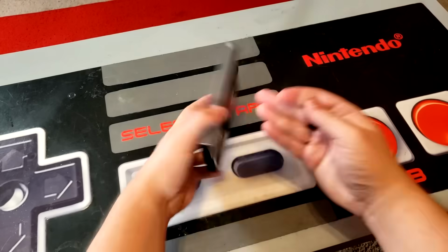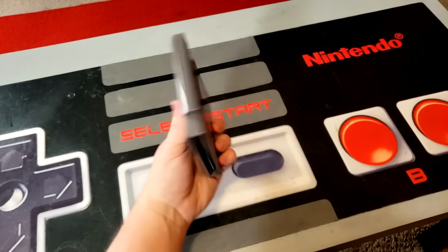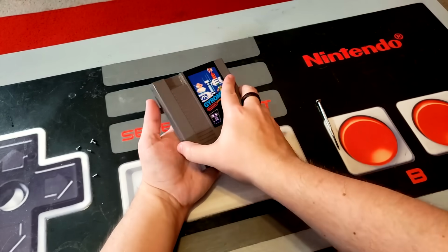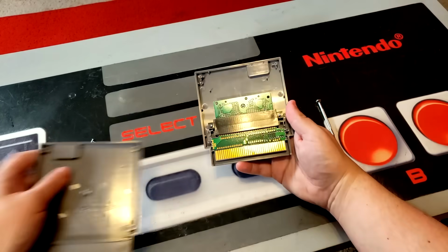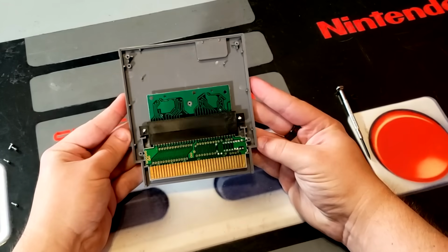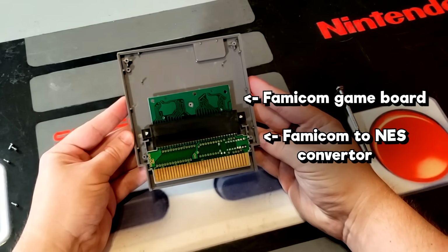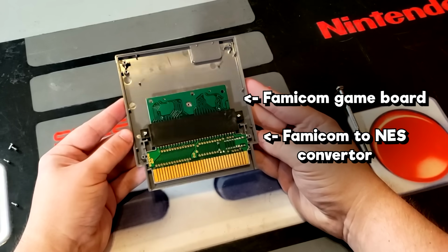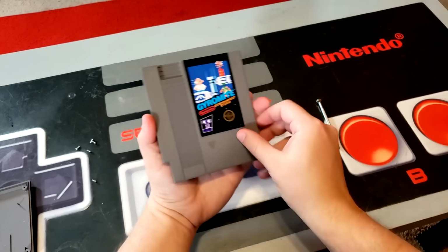But what you may not have realized is some of the original launch titles for the NES in North America have a secret Famicom converter built right into the cartridge. Legend has it that during the Christmas season of 1985, demand for NES games outweighed the available supply, so Nintendo created a custom Famicom to NES converter so they could use their old existing Famicom circuit boards for US markets.